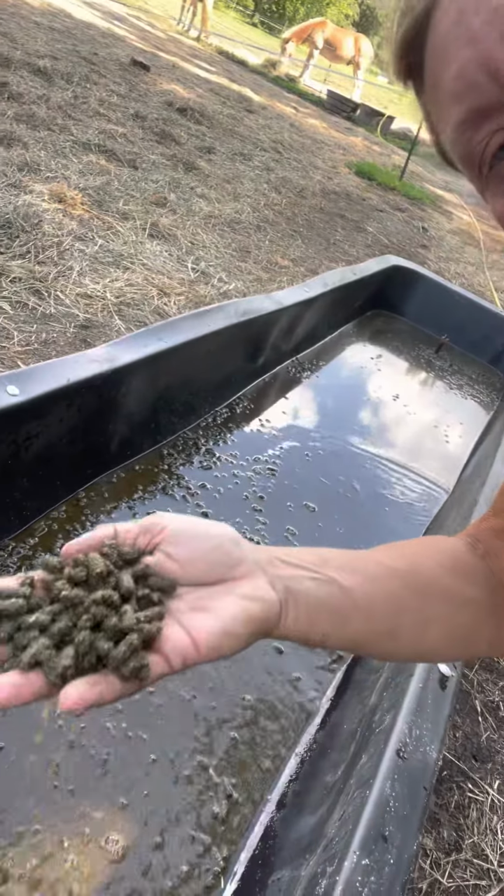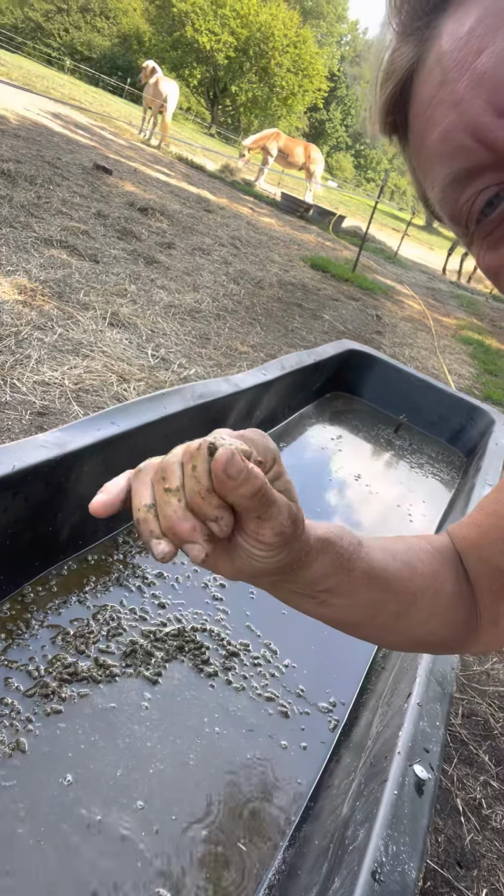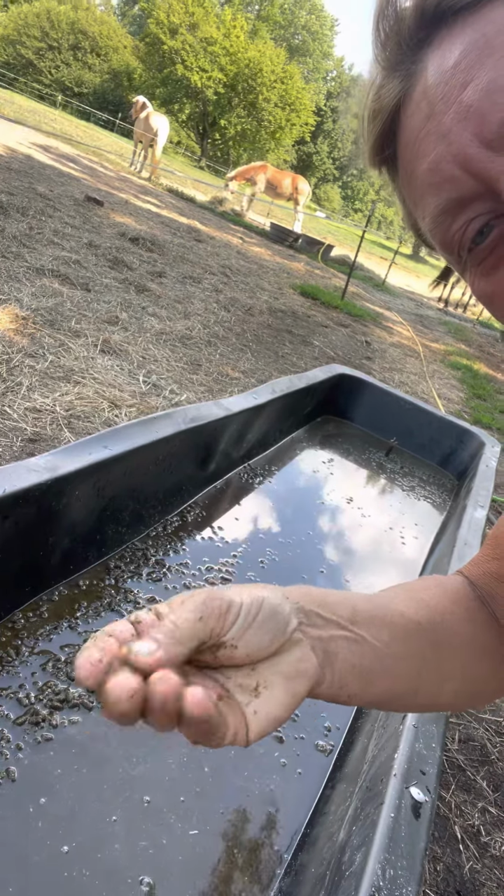And so right now you see it's soaking and it's still kind of hard. Like, you see, I can't squish the pellet. The pellet is still hard. So I have to let it go a little longer. It's been about 15-20 minutes. So in about 20 more minutes, maybe a half hour, it'll be all mushy and fluffy. And then I can let them have it.